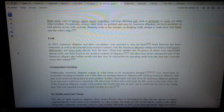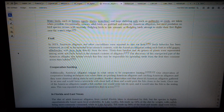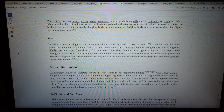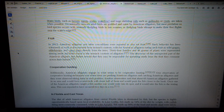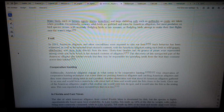Fruit. In 2013, American alligators and other crocodilians were reported to also eat fruit. Such behavior has been witnessed, as well as documented from stomach contents, with the American alligators eating such fruit as wild grapes, elderberries, and citrus fruits directly from the trees. 34 families and 46 genera of plants were represented among seeds and fruits found in the stomach contents of alligators. The discovery of this unexpected part of the American alligator diet further reveals that they may be responsible for spreading seeds from the fruit they consume across their habitat.